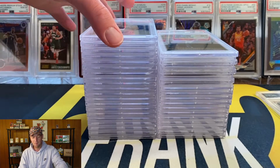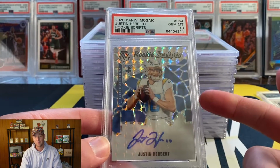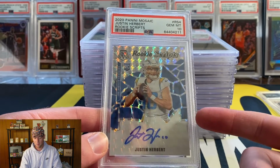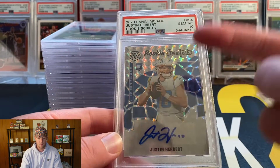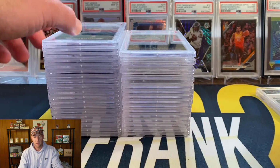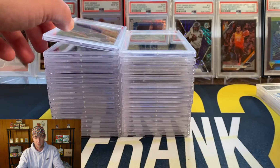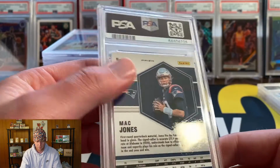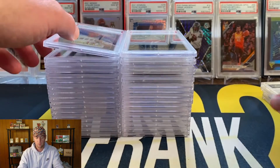One of one Ronaldo. And then we have a Justin Herbert Mosaic Rookie Scripts, actually a card that I have previously owned. 2020 Panini Mosaic was really good to me. I pulled that Lamar Genesis, you can't really see it, but I pulled that. Pulled the Burrow auto, Herbert auto, so just crazy. 2020 Mosaic was so good. And then we have another Herbert, this one is the Phoenix Teal PSA 10. Really nice one here, Mac Jones out of Mosaic Choice, the red yellow. This one is numbered to 80, and that one did get a 10 on the Mac Jones. So big card there.